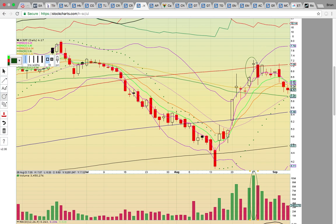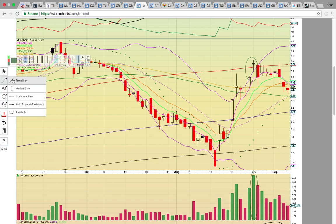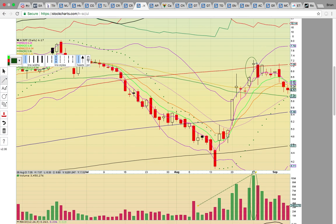It always is better if the candle's floating above the upper Bollinger Band like this, and then you have a larger volume bar than all the previous volume bars. Notice how volume was building on the way up, and then at the top you have what's called the climax spike. Big money likes to lock in gains at the top.